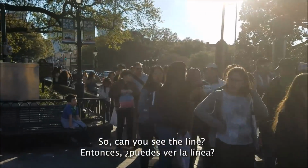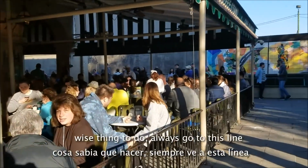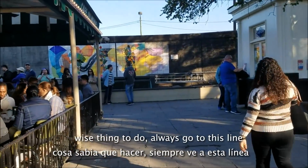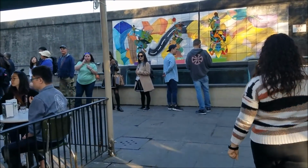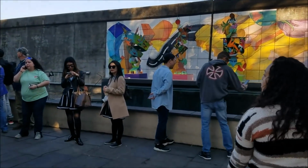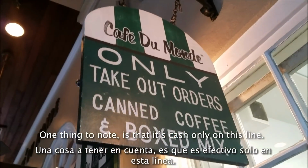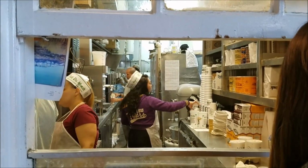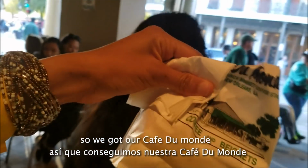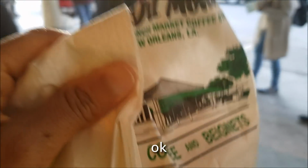So can you see the line? This just shows how worth it this place is. It's usually so crowded. Wise thing to do, always go to this line. It's shorter and sweet. One thing to know is that it's cash only in this line. So we got our Café du Monde and we're going to go to the other place called Café Beignet. Okay, let's find out.